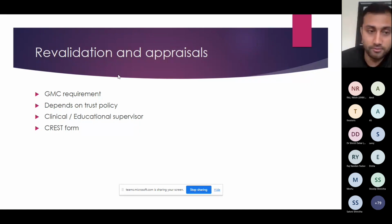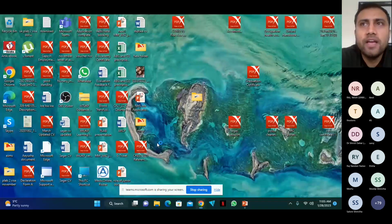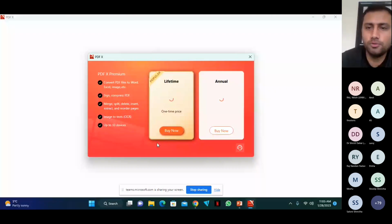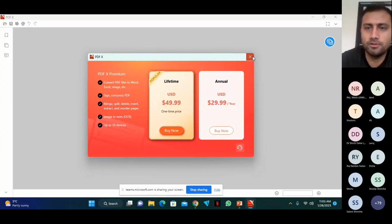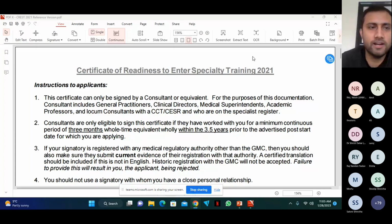And finally, once you have completed all these things, you can also sign a CREST form with your clinical or educational supervisor. So let me show how a CREST form looks. Anyone can sign a CREST form. It doesn't matter if it's a UK-based consultant or a consultant from back home, but he or she needs to have worked with you for at least 3 months to sign this CREST form.